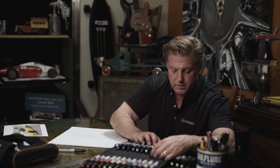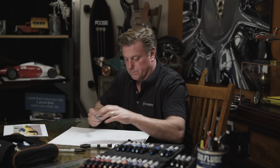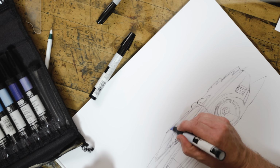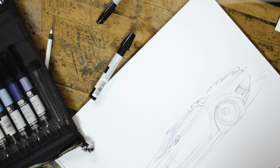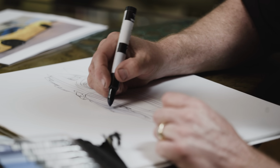I'm gonna throw a little color in this. Typically when I throw color on something, I start with a real pale blue because it's reflecting all the sky tone if this car were outside. So I'll start with a pale blue and just kind of indicate where we're reflecting sky tone onto all of the reflective surfaces, anything that's shiny.